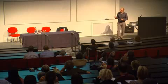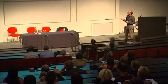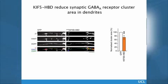Does that also influence the extent of synaptic inhibition? Well, when we express this dominant negative in the neurons, again we see, compared to control here, a significant attenuation in the amplitude of the inhibitory synaptic currents, which supports the idea that there may be a loss of synaptic receptors when we disrupt this motor protein-dependent trafficking. In agreement with that, when Alison did some imaging experiments where she looked at the size of GABA receptor clusters in neurons transfected with this GFP protein or with the dominant negative, again she found a decrease in the overall size of the GABA receptor clusters out in the dendrites, which is quantified there.